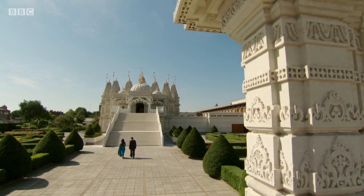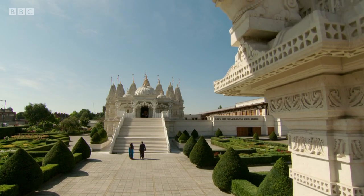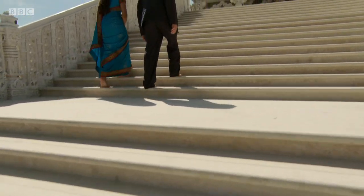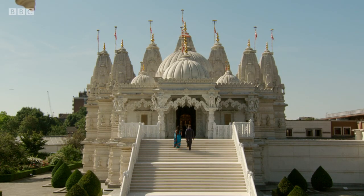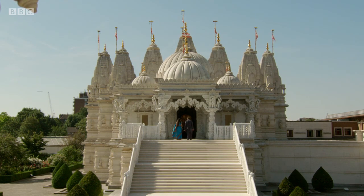And then you walk up to the mandir and you're completely in awe of what you see. It's almost like you're being elevated to a higher kind of knowledge. So when you get to the top, you forget absolutely everything that you've done up to that point. You leave the world behind you and you enter something far greater than yourself.